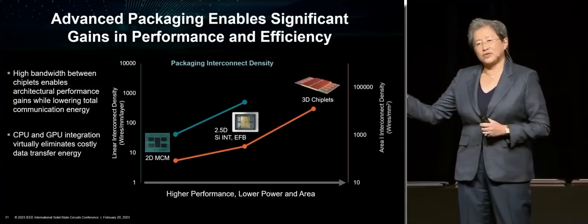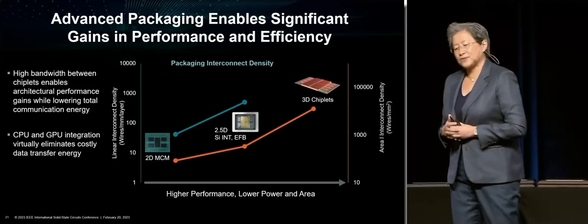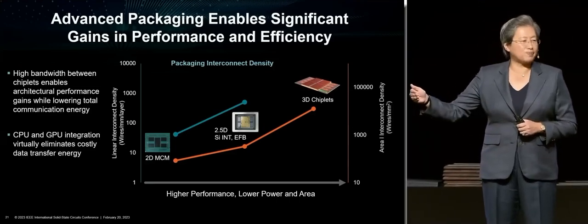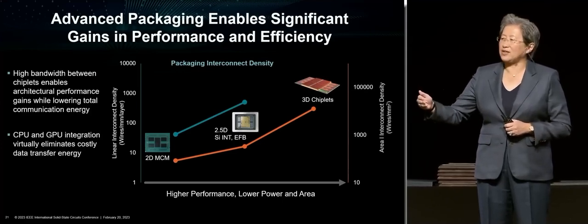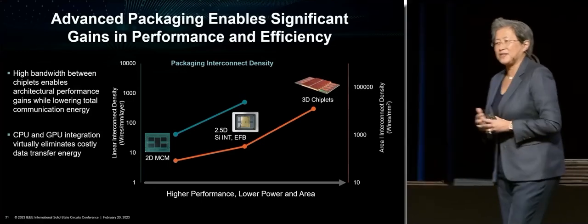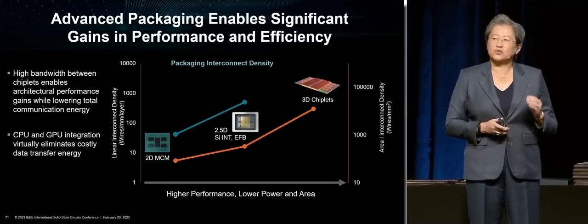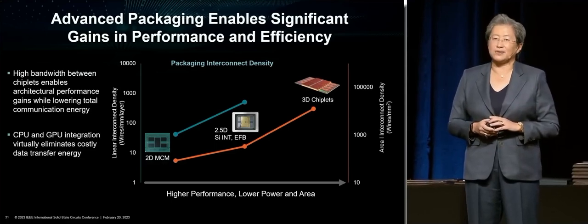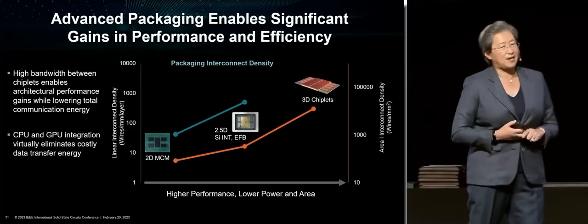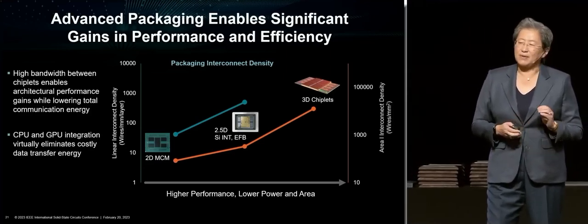If you go to 2.5D, you can bring memory much closer to the GPU. It's very, very common. And then 3D chiplets, I think, are just starting to take off. I would say that it's still early. The technology is still maturing for high volume, but there's tremendous capability when you can stack memory on top of a processor, or when you can stack logic on top of logic. You can see that there would be a tremendous capability here.